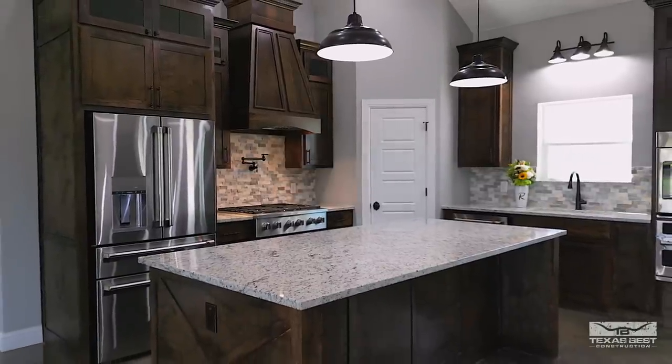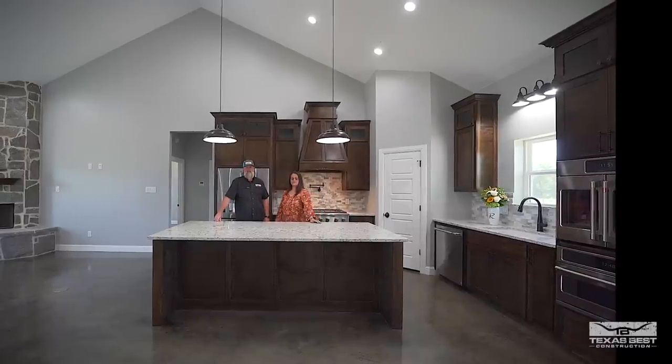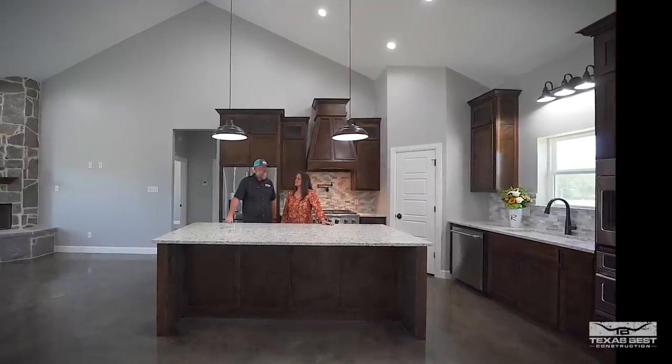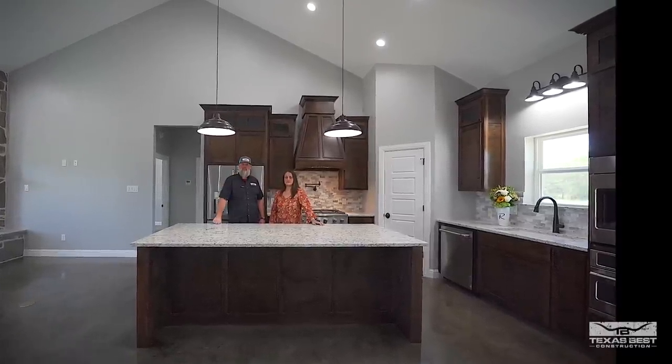Right. We got our pendant lights over the top. And they're kind of the old red bronze, match all the hardware we've got. So yeah, simple design, but looks really nice. And all this is looking back over this big open room. So we want to go show you guys some more of the house. Let's head on over to this side.